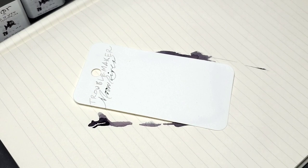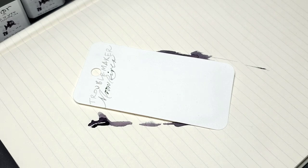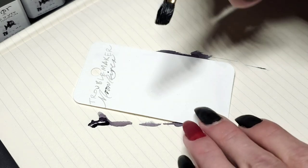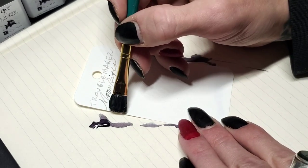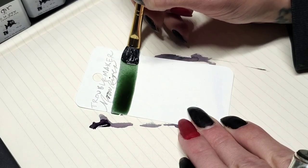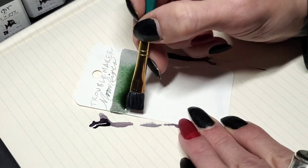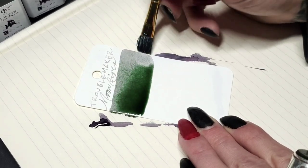Ooh, this is even better than I was expecting. Holy crap. Yo. It's quite light. It's very pretty. Oh, that's a big dip. Holy crap. Alright, we're good. No worries. Ooh, this is way different than what I thought it was going to be.